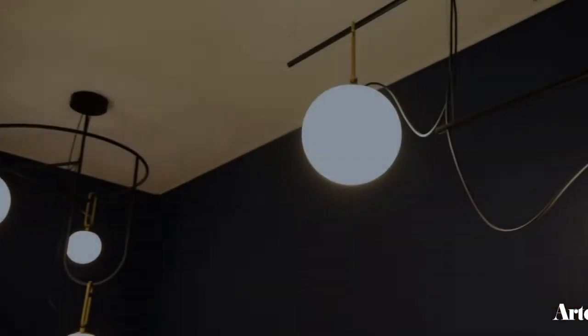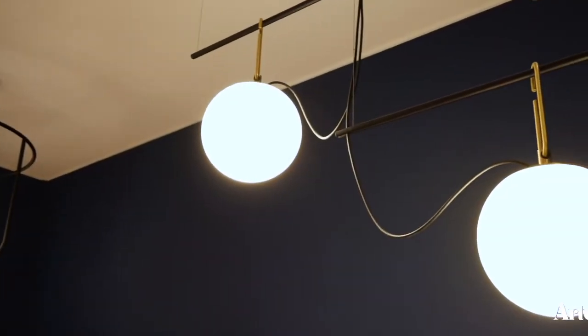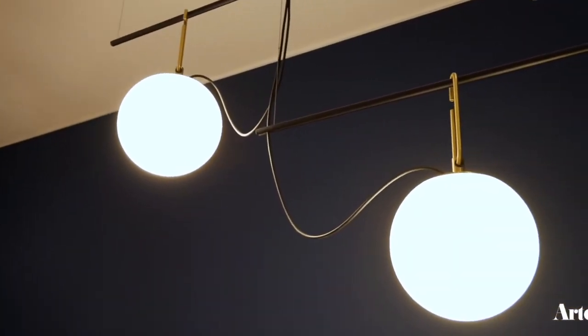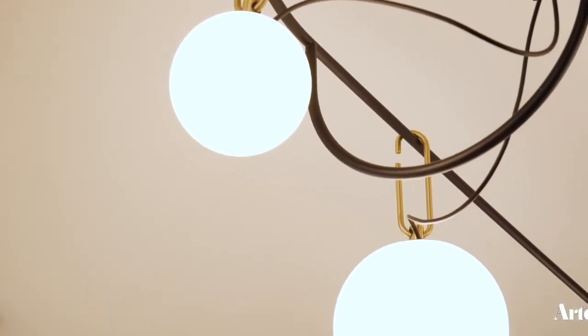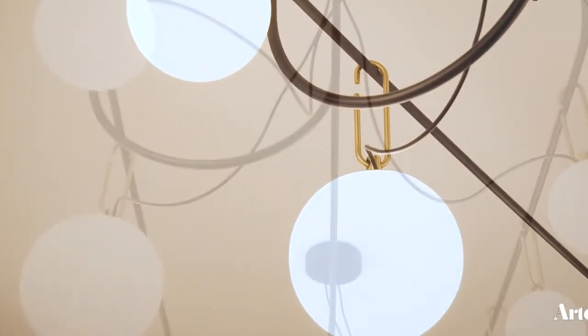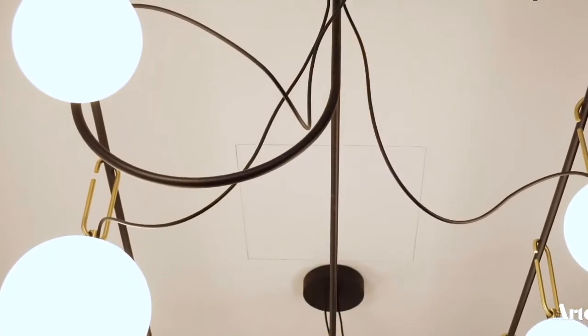And very important is also the wire. So the wirings are exposed and they form almost messy shapes, like the way that we're always trying to control wires, but they're totally uncontrollable.